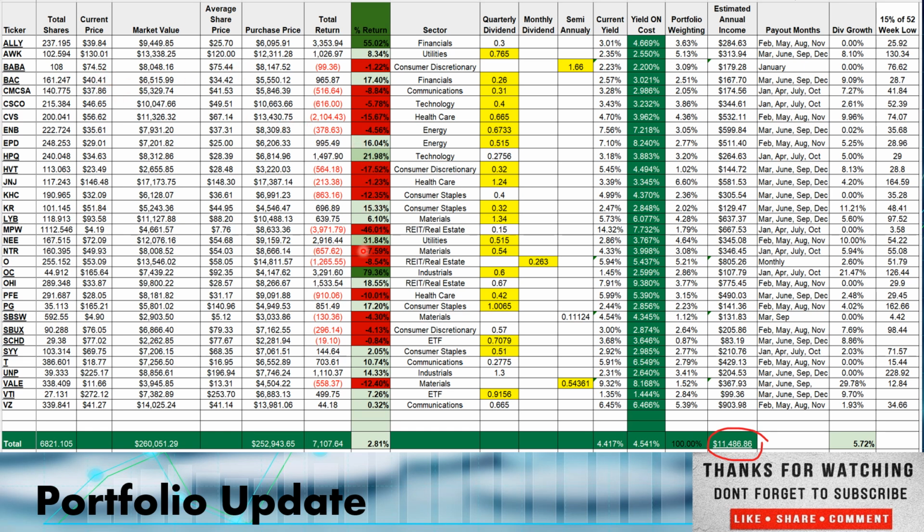Same thing here. MPW is the only one really I'm not adding to a lot. It's down the most at 46.01%. I am still nibbling from time to time. Pfizer, same thing. I'm probably going to add a little bit this coming week. Any of these positions I see red on, besides maybe Kraft Heinz and maybe a couple others where I'm actively looking to maybe trim the position. Kraft Heinz more, not because it's down, but because they have not been paying a dividend.